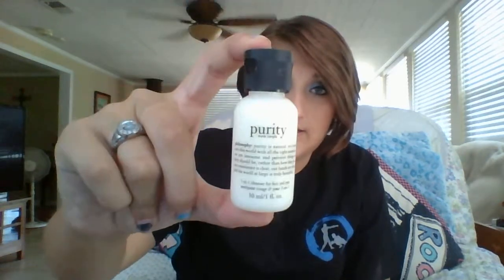Boop. And then next we have this Purity Made Simple philosophy. Purity is natural. We come into this world with all the right instincts. We are innocent and perceive things as they should be rather than how they are. And our conscience is clear, our hands are clean, and the world at large is truly beautiful. It's a 3-in-1 cleanser for your face and eyes. And it looks like this. And it smells nice. So that's a plus. I haven't used any of this besides the perfume. And then this, which is the next thing.